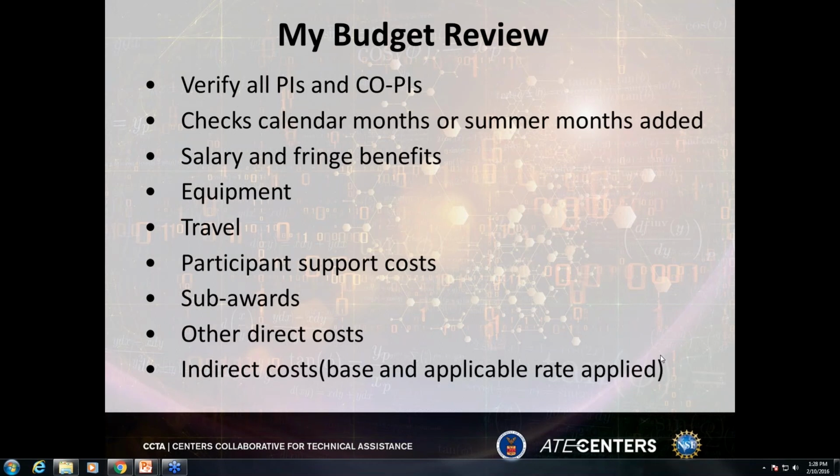Also, I check the calendar months or summer months added. In that regard, I want to make sure that you have not exceeded the 2 months rule or anything of that nature, and if you did, you have adequate justification of why you needed an additional month. I also look at your salaries and fringe benefits. I usually look at that from the vantage point of, does it seem excessive for the amount of work performed, and making sure that it's actually allowed.